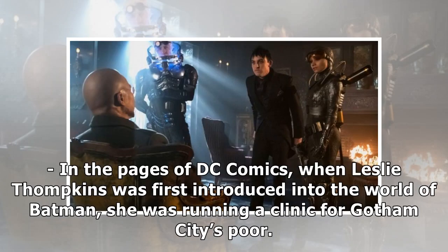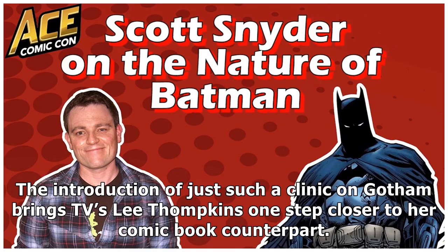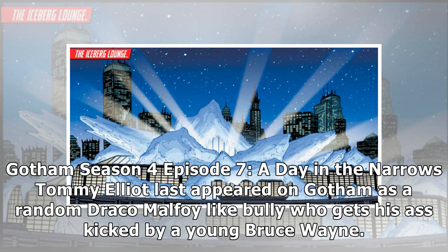In the pages of DC Comics, when Leslie Tompkins was first introduced into the world of Batman, she was running a clinic for Gotham City's poor. Those clinics were funded by Bruce Wayne and became Lee Tompkins' base of operations as she was eased into the world of Batman. The introduction of just such a clinic on Gotham brings TV's Lee Tompkins one step closer to her comic book counterpart. Gotham Season 4 Episode 7, A Day in the Narrows.